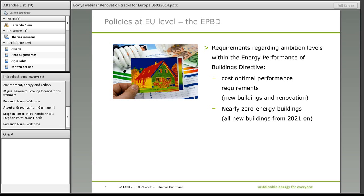So refurbishment of buildings not only to cost-optimal performance level, but to a nearly zero energy level, but this is not binding yet. So it's clear that the idea is already implemented, but it's still open how on the very long term the requirements will develop. So that's also one reason to have studies like the one presented now, to see what's necessary and what needs to be done in the future.